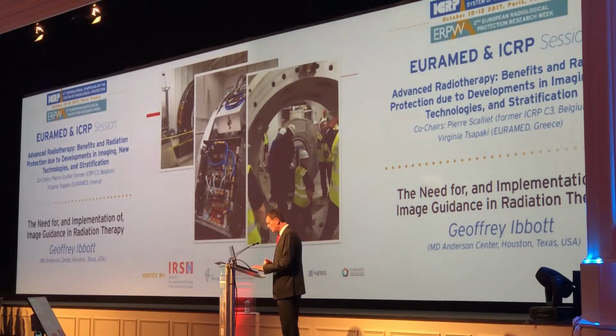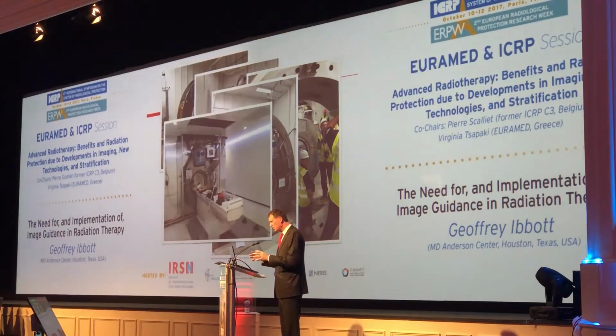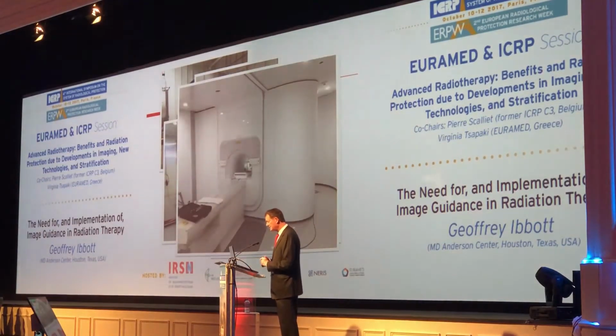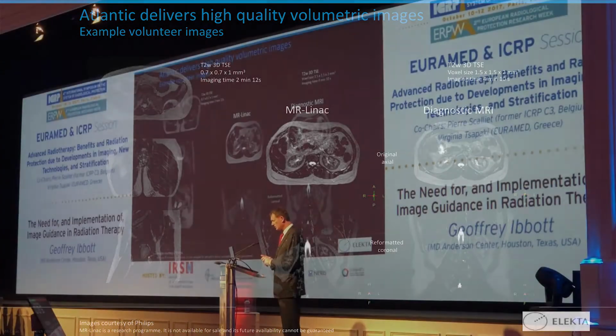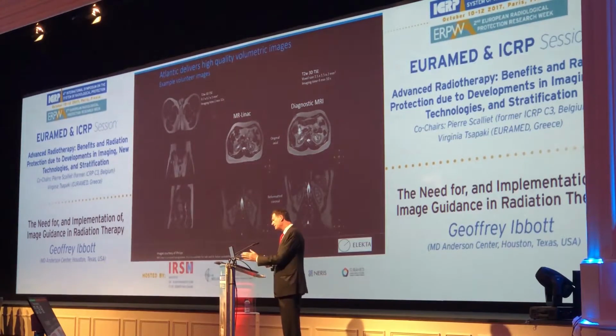The magnet was moved into the room and centered within the gantry. And then the RF cage was built around the entire system, and a treatment couch was attached. And finally, with the covers on, this is what the system looks like today. So all the patient sees is something that looks like an MRI. And here are images from this system. They are diagnostic quality because it is a diagnostic 1.5T magnet. Images from the MR Linac on the left and in the center, and from a diagnostic MRI on the right.